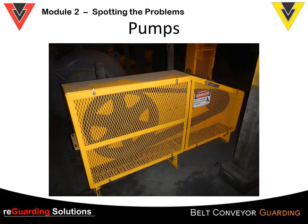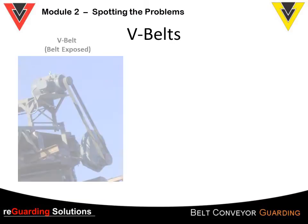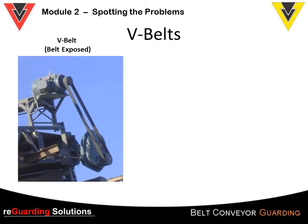Here is an example of a pump that we provided a guard for. You can also add signage to the guard to indicate the danger within, as was done for this customer. This picture shows a V-belt drive with all rotating parts and pinch points exposed. A worker could easily be hurt working on or around this exposed piece of equipment. This one has danger written all over it.